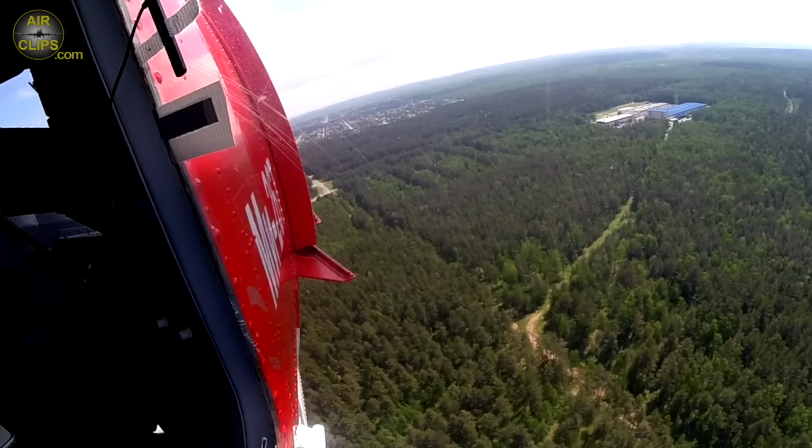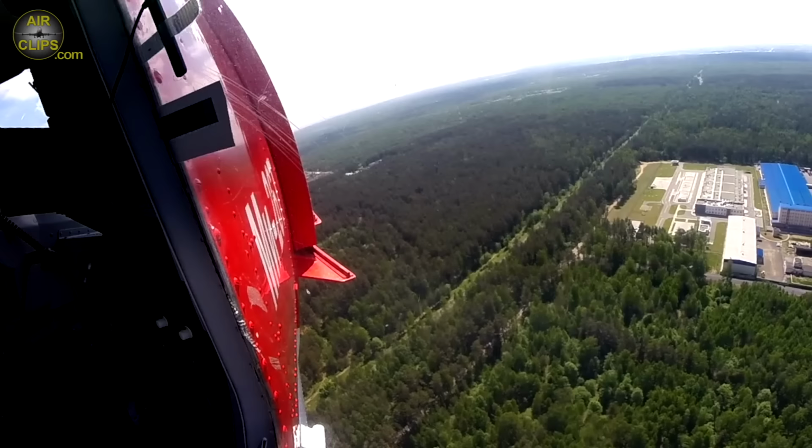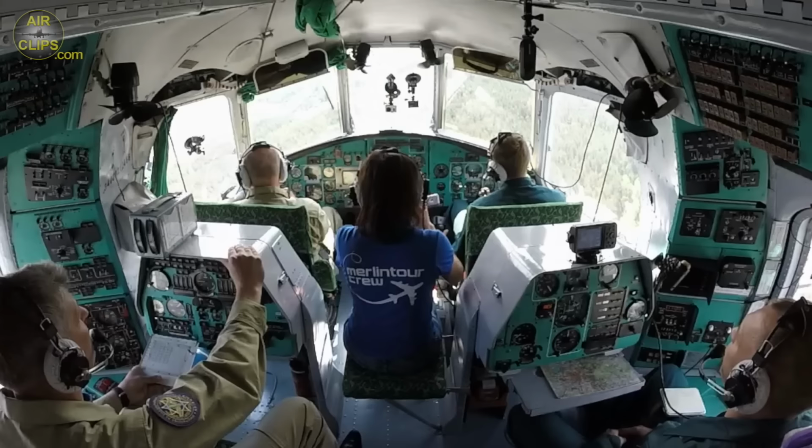The Mi-26 helicopters of the Belarus Ministry for Emergency Situations are actually deployed worldwide. Wherever there is any disaster that needs the special capabilities of such a great helicopter, they go there, they help, they support.